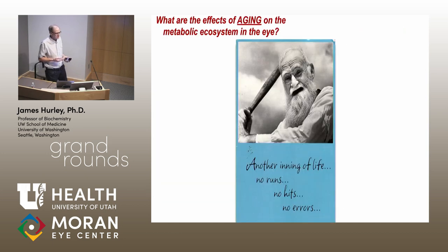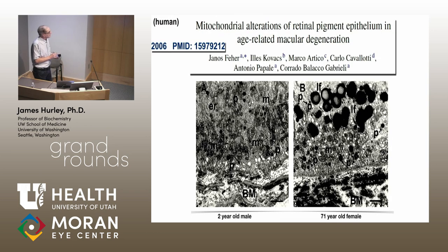And so there's a couple of ways of thinking about this in relation to disease. One is what happens in aging. It turns out that there have been several studies done. This is, I think, one of the best. It was a morphological study back in 2006 of RPE cells, looking at the mitochondria in RPE cells from young donors and aged donors. If you look carefully, you can see that the mitochondria here are fairly robust and healthy looking, whereas here they're looking sort of ratty. Something is wrong with them. It's not really clear what, but morphologically they don't look normal.